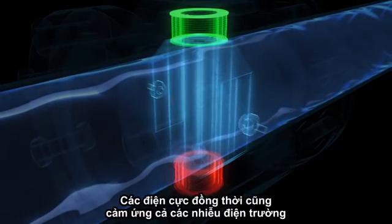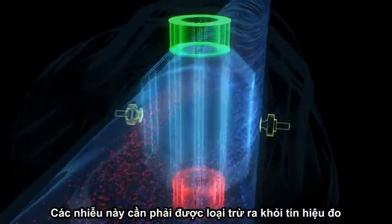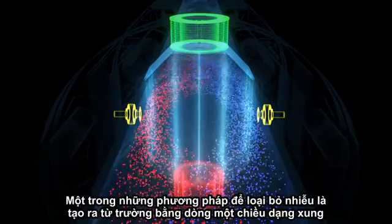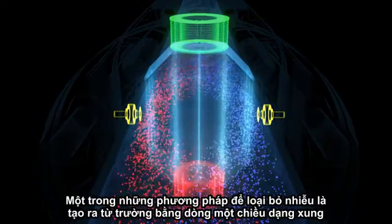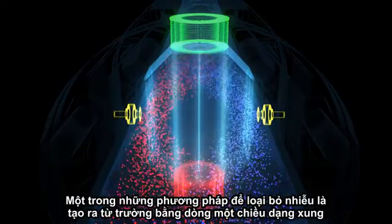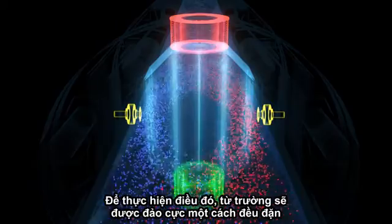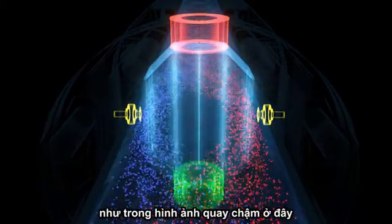The electrodes also detect what is called interference voltage, which has to be separated from the actual measuring signal. One method that has been successfully used for this purpose is to create the magnetic field with a pulsed direct current. To do so, the polarity of the magnetic field is alternately reversed, illustrated here in slow motion.